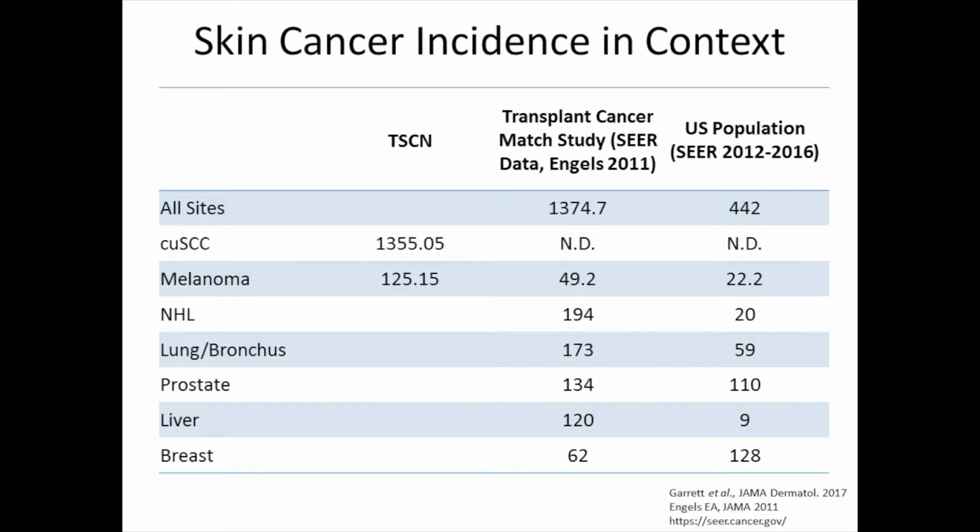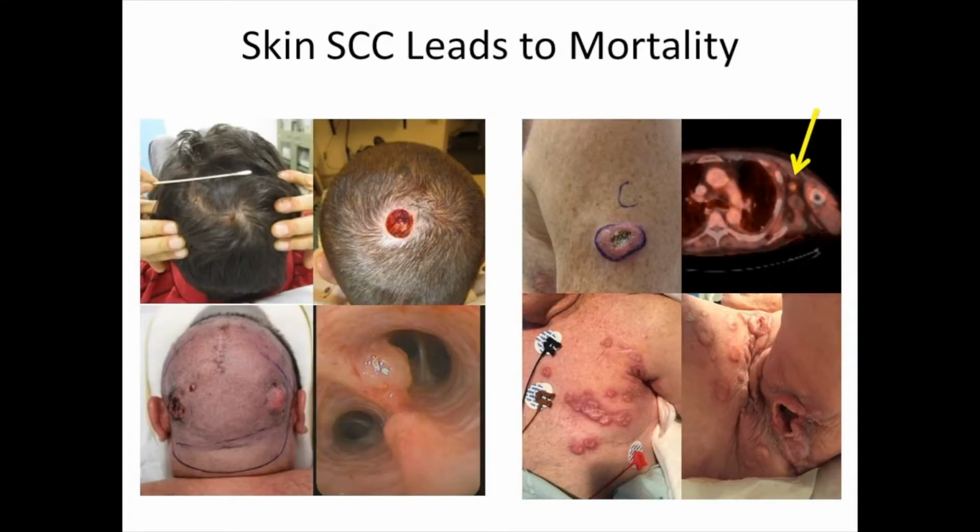But it's not enough to say that these patients get so many squamous cell carcinomas. For most lay people, a squamous cell carcinoma of the skin is treated surgically and doesn't go on to lead to any morbidity for the patient. But for our solid organ transplant recipients, even small, benign-looking squamous cell carcinomas can lead to mortality very rapidly.